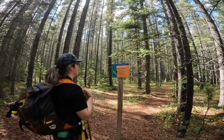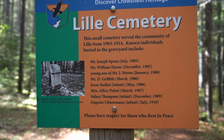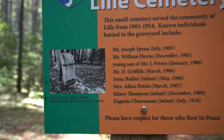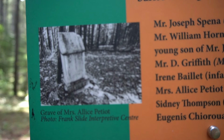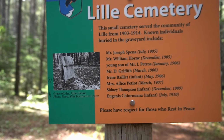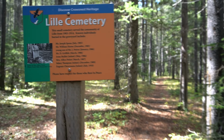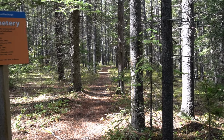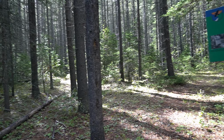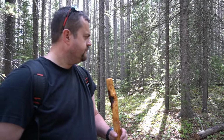Nice. So here's a little sign that says that this small cemetery served the community with a short list of known individuals. There's a picture from the museum archives of a stone headstone that might be in the immediate vicinity here. If I step back and pan, there isn't really a clear indicator that there's anything here. I'm not too sure if it's further up the trail or if we need to really, really look for it.